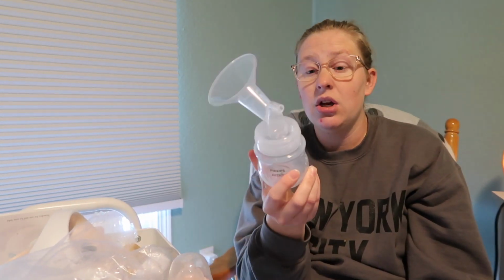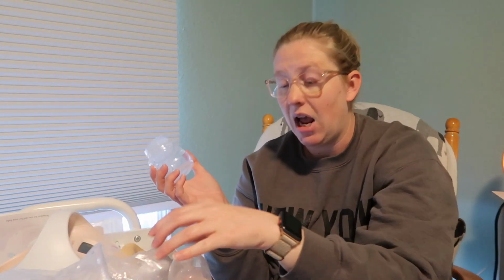And so I ended up getting bottles this time, although we had a few, but I do prefer this style of bottle a lot better than what we had saved, the Philips Avent. This is the 4, and I like these because I could pump right into these if I wanted with the Spectra. The flange will fit right onto there, so I could pump directly into this and feed the baby afterwards. Both of my kids had weight issues because of their tongue ties. I'm guessing it's going to be the same thing with this baby.